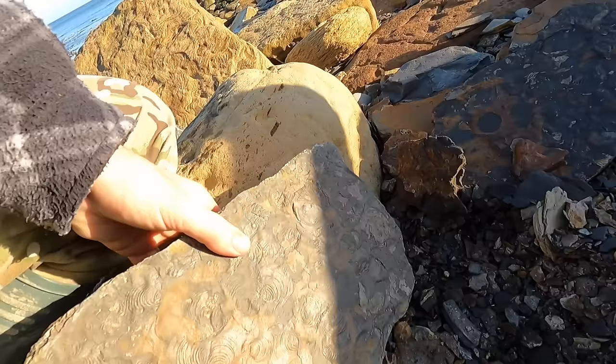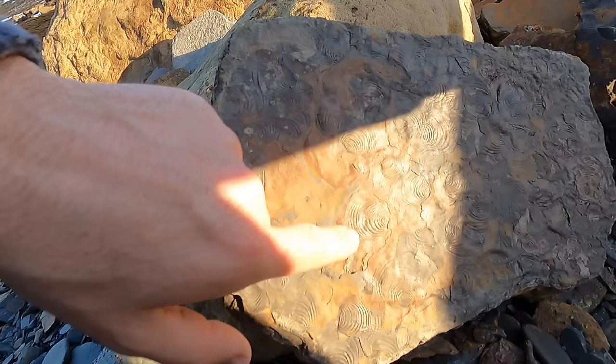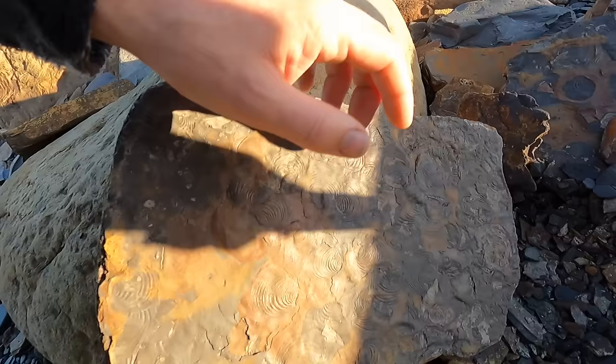Oh, that's cool. There, look. See that? That's cool. Oh, there's another one right here. All them fossilised oyster shells. We'll step back a little bit and look at the sun on this. Really cool. There's the other one.